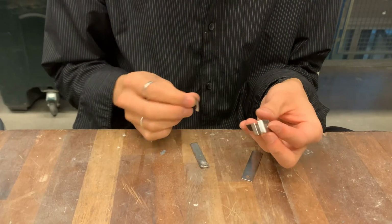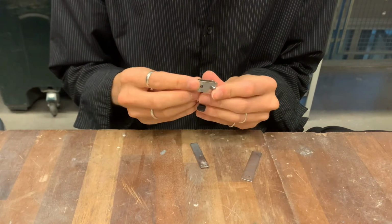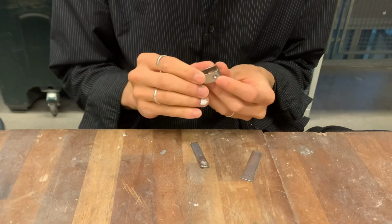I would say the most exciting moment is when I put all those pieces together to test the function of the product. Because at that moment, the sense of accomplishment really paid off all those efforts.